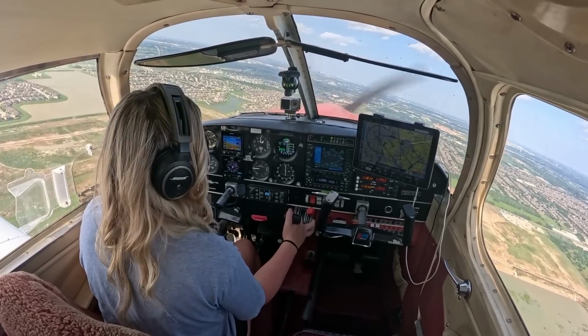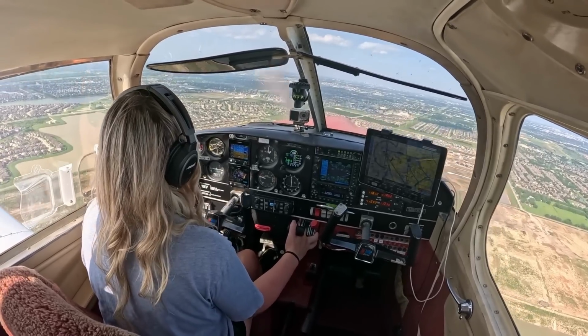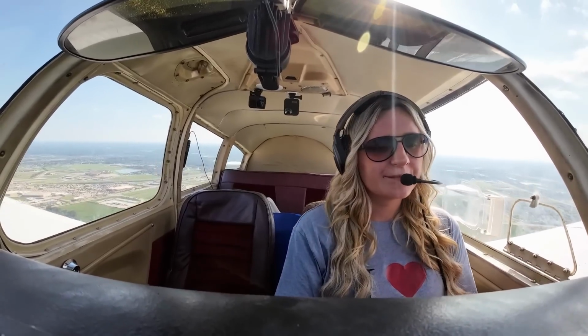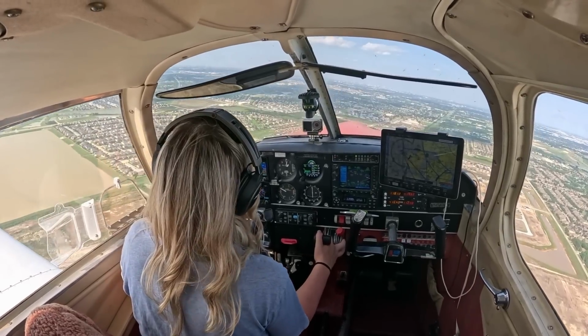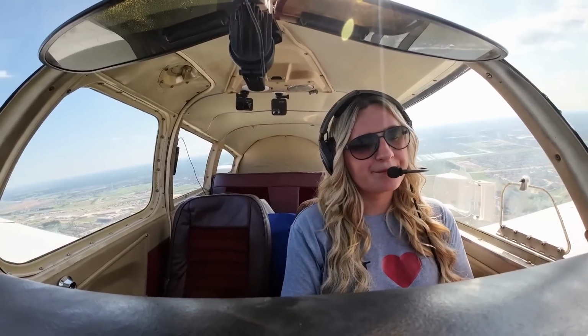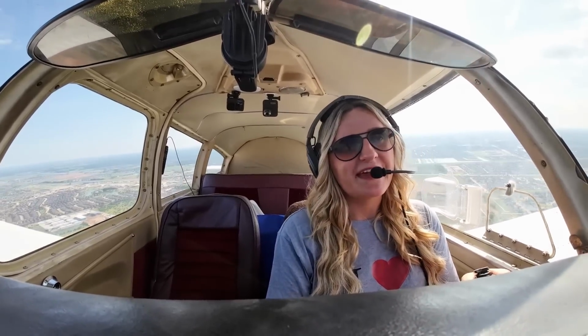Cherokee 38 November Tower, you got traffic 12 o'clock and about a mile and a half there, Cessna 172 at 1,800. Roger, looking, 773 November. Traffic in sight for 773 November. 38 November, follow that Cessna, runway 17, clear to land number 3. Follow the Cessna, clear to land number 3, 773 November, thank you.